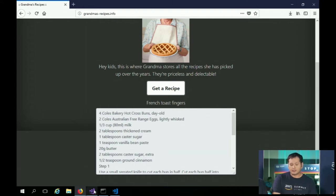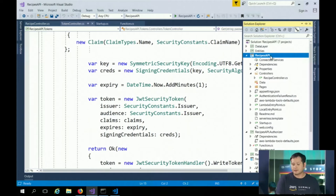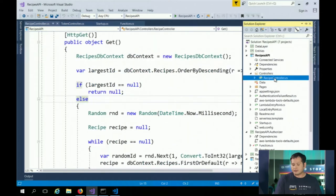So what we want to do is open Visual Studio. Visual Studio is a Microsoft integrated development environment, and we've got our project or solution set up. The recipes API is our project. It's got a single controller, and the controller's got a single method, get, and that get method is serving out all those delicious recipes.